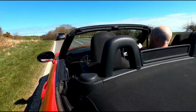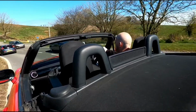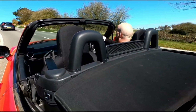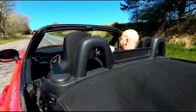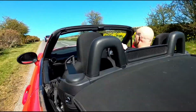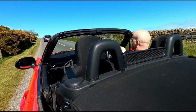It's only 158 brake horsepower out of a 2 litre petrol. It actually goes very well indeed. Enough to put a smile on your face, but combined with the handling and the way it seems to hug the bends, it's just a perfect combination. It just goes really well, flows like it's on rails.